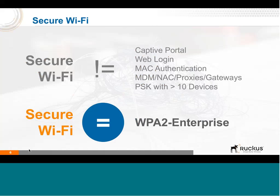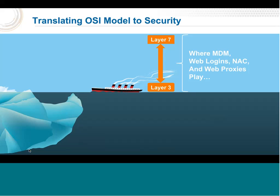There's also another misconception when we talk about Wi-Fi being secure, or the network in general being secure. If you look at the OSI model today and translate that to security, it's kind of like an iceberg situation, where there is a lot of emphasis on security on layer 3 to layer 7. Of course, it's important to secure layer 3 to layer 7. There's a lot of bad stuff that happens in layer 3 to layer 7. But there's an equally dangerous or more dangerous problem that happens in layer 2. And that's where the problems are often ignored.